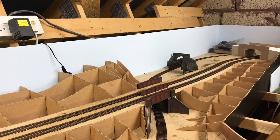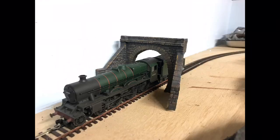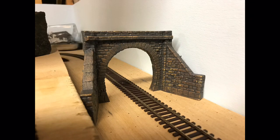You'll have seen my videos on the bridge that takes the branch beneath the main line before it loops on round the back, the building of that bridge, and also the weathering of the plate girders. So they're all done. You'll also see in the distance there, just where the Jubilee sits, I have a tunnel portal, and there's another one just off camera to the right as well. And there's also a road bridge in the process of being built across the main line.